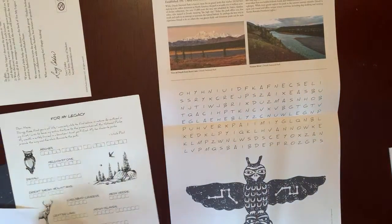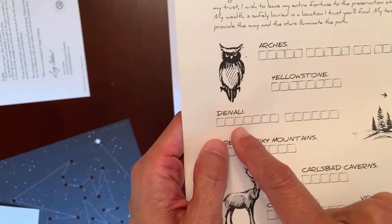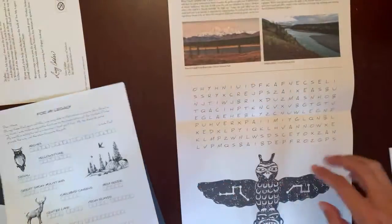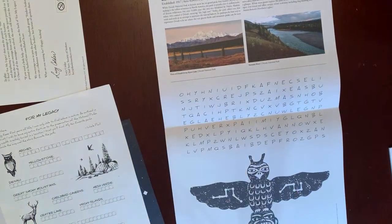How many letters? How many words? There's two words. So for Denali, there's gonna be two words. 1, 2, 3, 4, 5, 6, 7 letters in the first one. 1, 2, 3, 4, 6 letters in the second word. So 5 and 6. Oh, yeah, and there's two of these constellation things. So those might be clues. So maybe this is the first word and this is the second word.